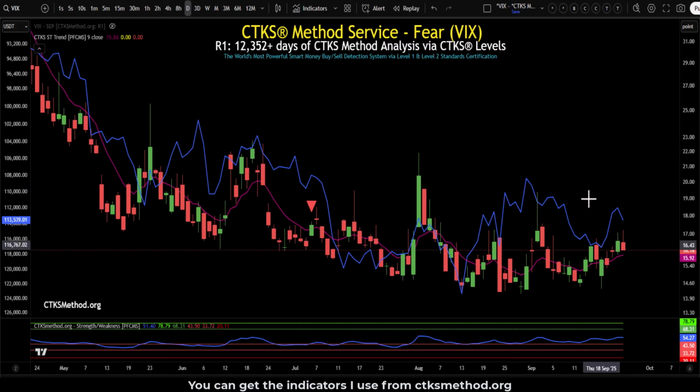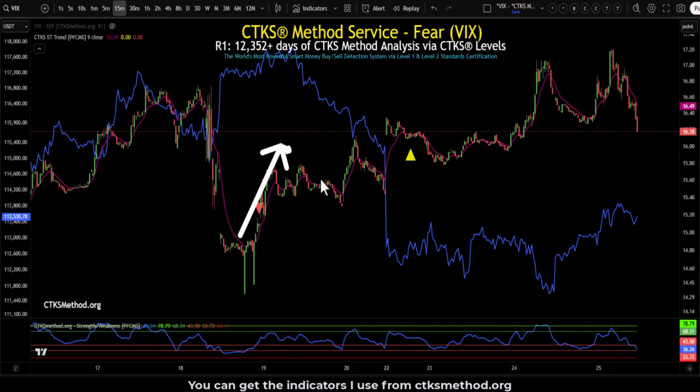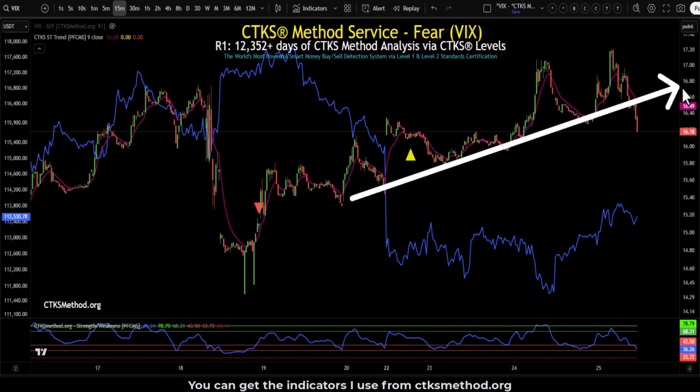But we've seen a lot of strength inside the stock market. That strength has been overshot. It's now starting to just come down a little. But we've seen just recently that the VIX was growing in strength. So I've just zoomed in. Now, what do we notice here? The VIX is starting to decay. That's a really good sign, and it's starting to weaken.